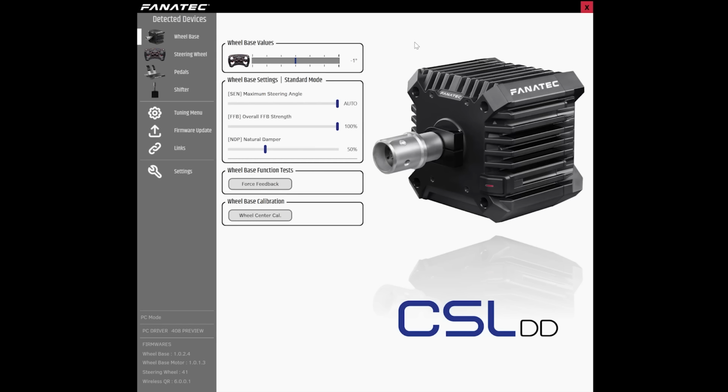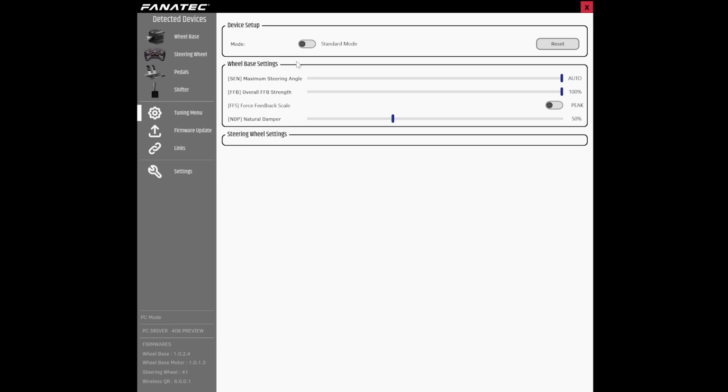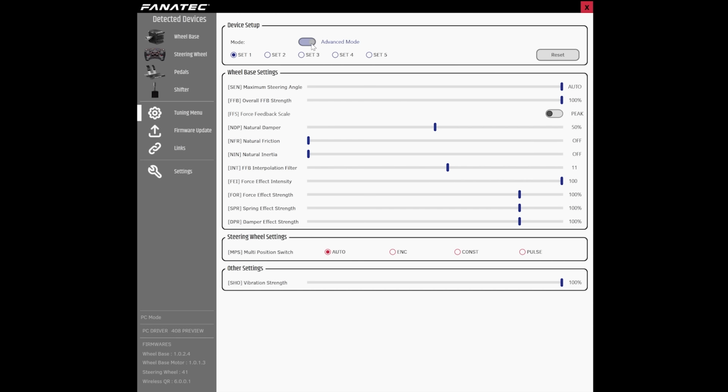The tuning menu has also been revised to help newcomers to the Fanatec ecosystem. It now features standard and advanced modes, allowing beginners to get started without worrying about changing too many settings to get a good feel for the car, while still allowing enthusiasts to fine-tune the force feedback characteristics to suit their driving preferences.